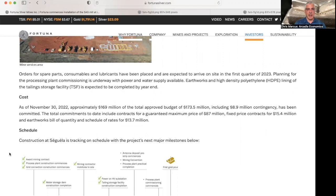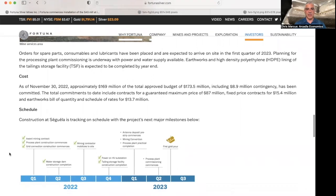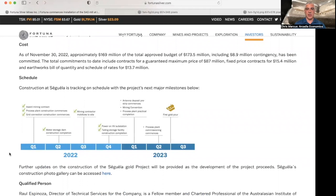of the year. And of significant note in terms of the cost, as mentioned on November 30th, approximately $169 million of the total $173.5 million budget, which includes an $8.9 million contingency, has been committed, which leaves the project on track for their first gold pour.